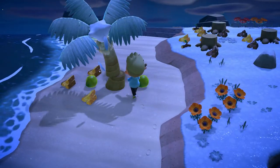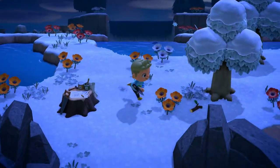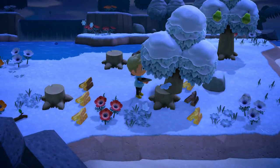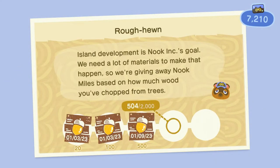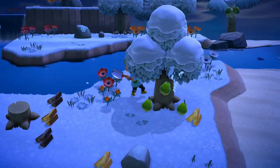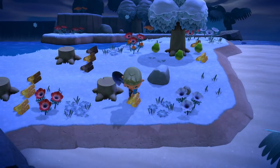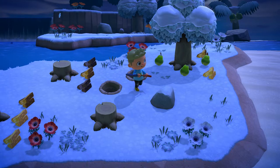Peter, how's it going? I would assume the party starts after you've upgraded resident services building. Yeah, I could see that. That makes sense. Go ahead and grab this just in case. Oh, it's not a Nook Miles Plus. All right. There it goes. One axe down. I'm going to go ahead and try and make another axe. A good one.